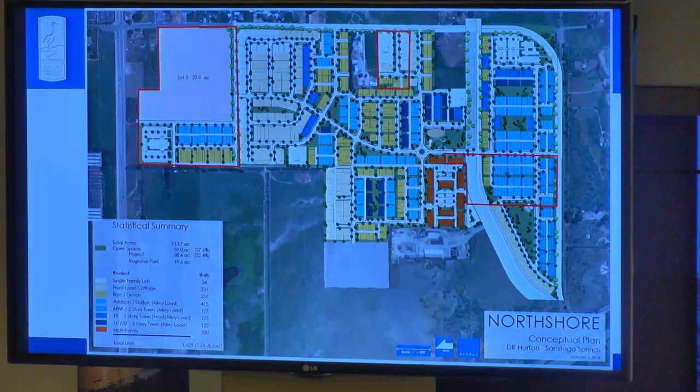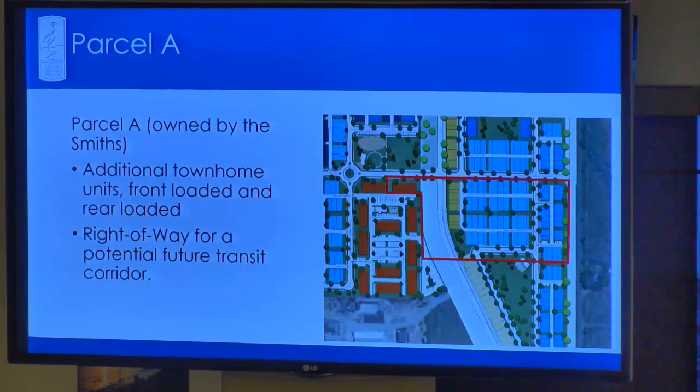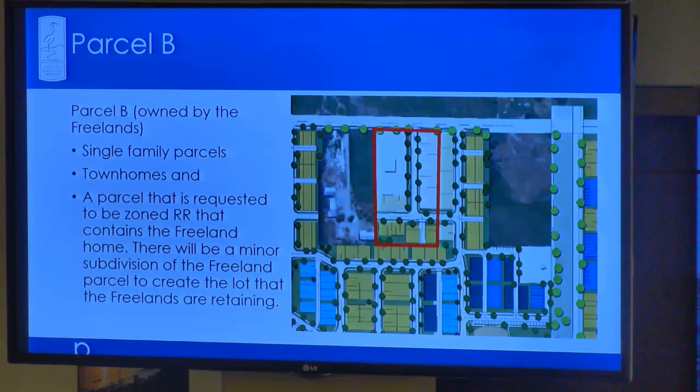The intent for the A parcel, which is currently owned by the Smiths, is additional townhome units, front-loaded and rear-loaded, and then right-of-way for a future transit corridor. Parcel B is owned by the Freelands, and that little white square and the bigger white square is the Freelands' property. That's their home, and they wish to remain there. So what's being proposed is the MR zone on most of the property, but for the piece they are holding on to, they're requesting RR, or rural residential. We've been talking about that, and a minor subdivision will be required in order to create that parcel, but it will be brought into Saratoga Springs.